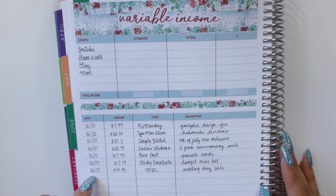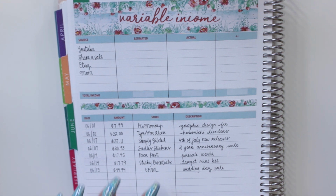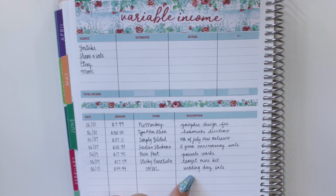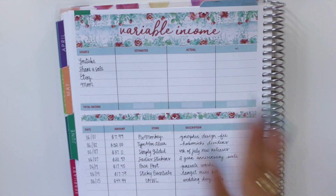And then last but not least, I purchased some Once More with Love stickers. It came out to $44.94 and it was for her wedding day sale. This was the day that she got married and she was having a 20% off coupon, which she never does. I think this was the first time she's had it. So I definitely wanted to jump on that because I absolutely love Once More with Love and I love supporting her. So yes, that was it for my expenses and my variable incomes. I think that's all that I have for you guys.